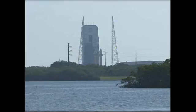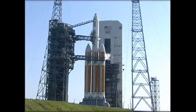Load relief has been loaded. This is Delta Mission Control at T-minus 4 minutes, and counting. Second stage lock securing started. Vehicle transferring internal. T-minus 3 minutes, 50 seconds.